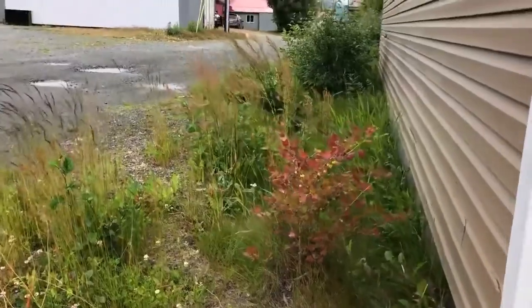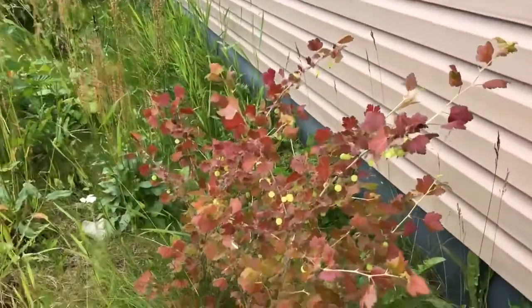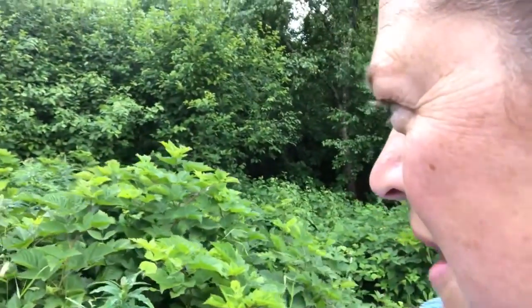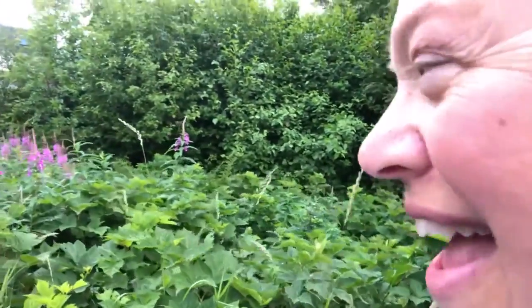Hey, there's thing number 3. Do I see gooseberries growing right here on this beautiful bush? Of course we won't pick them because they belong to the CIA. Behind me we have a bunch of berry bushes, and I think in a little bit more time we're going to see some salmon berries growing here. And then I see the beautiful fireweed.